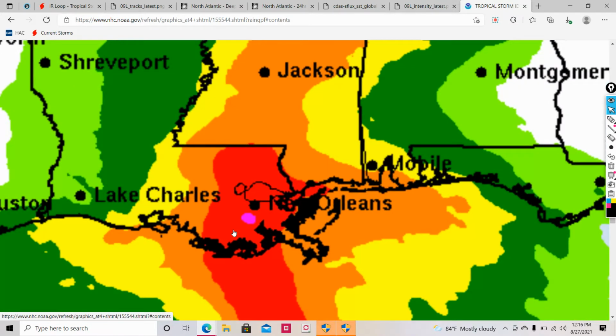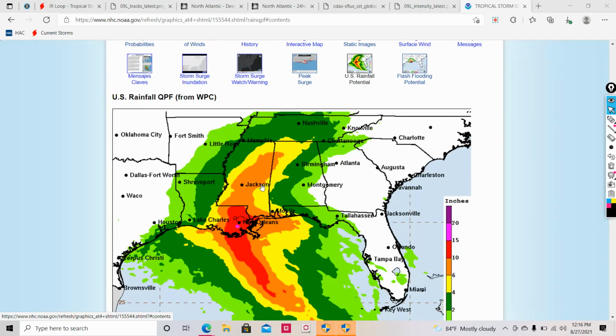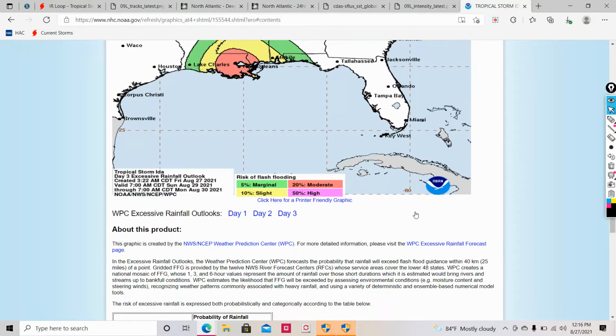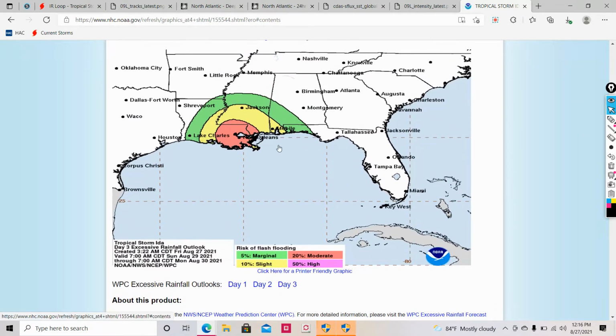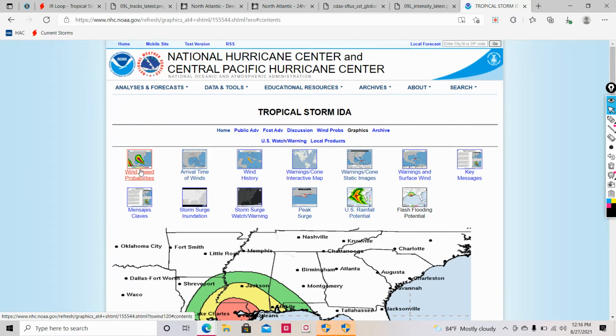Now, take a look at this rainfall. This is a big issue. Around New Orleans, 15 to 20 inches, over a foot of rain with Ida. So extreme amounts of rain, and this could lead to flash flooding. Right now, there's only a moderate chance of flash flooding for New Orleans, though I do believe that will be upgraded to a 50% chance, a high percent chance of flash flooding.